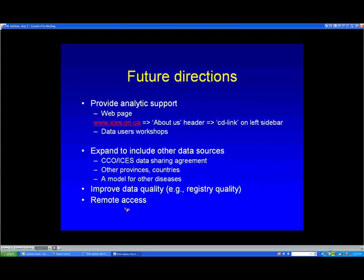And so we're working on an initiative right now to broaden the data sharing agreement between these two organizations so that there's a two-way data sharing. And what that would mean is that once those data sets become part of the routine library at ICES, they can be incorporated in this program as well. And eventually we would like to be able to link up to data in other provinces, other countries, to, again, improve the usefulness of the resource. And I see this as a model for other diseases.